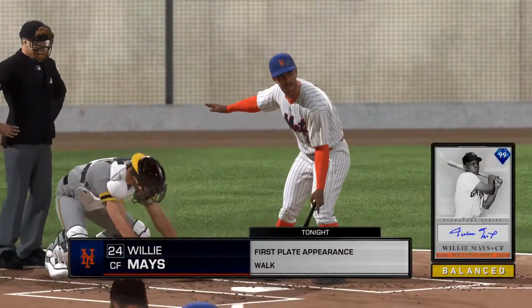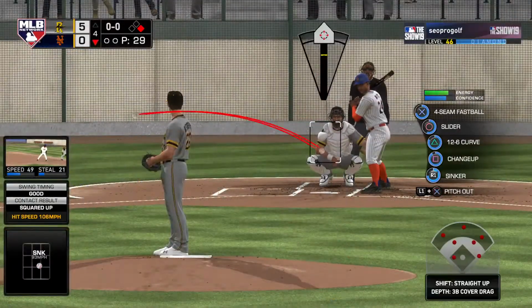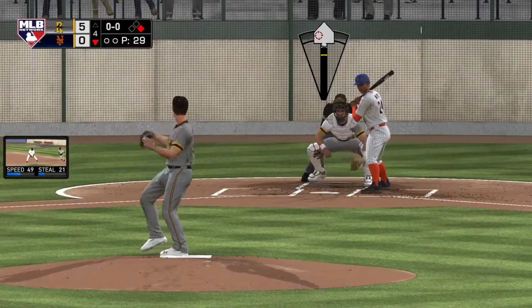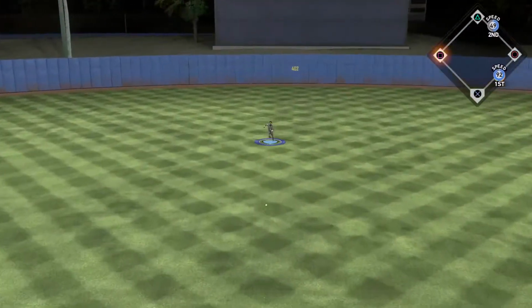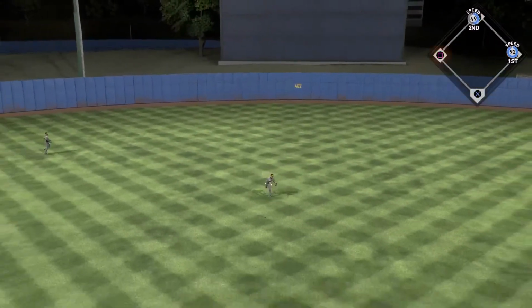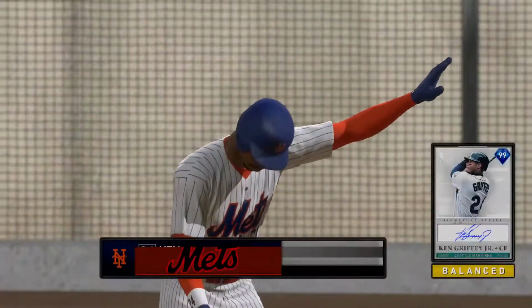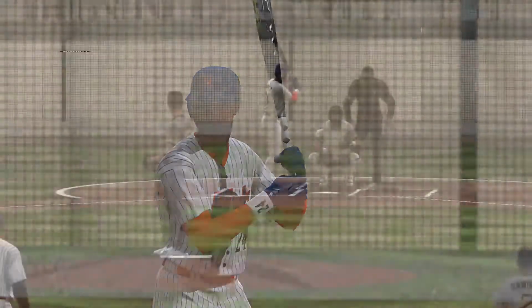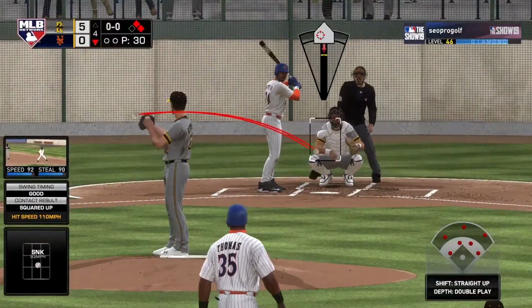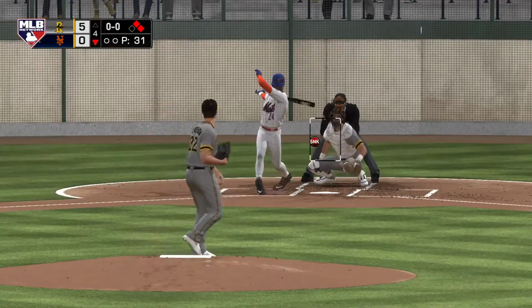So here's the cleanup hitter, Willie Mays. He drew a walk his first time up. First pitch of the at-bat on its way. Back up the middle and in for a base hit. So digging in now, Ken Griffey Jr. comes into this at-bat 0 for 1 in the ballgame. Griffey, ready with the first pitch. Here it comes. Fouled off.